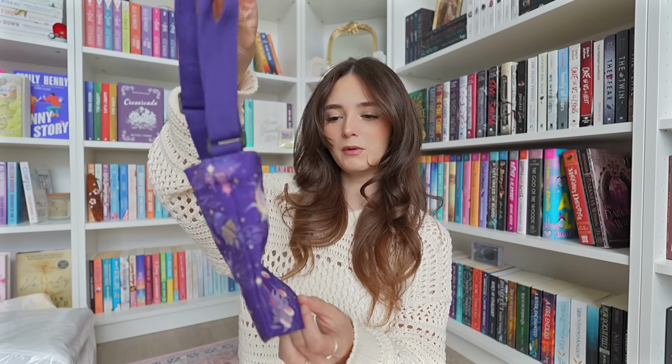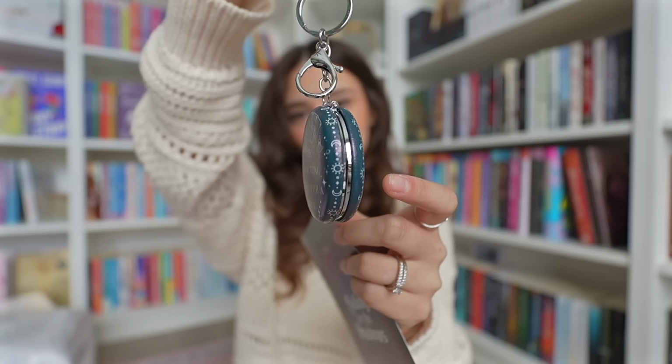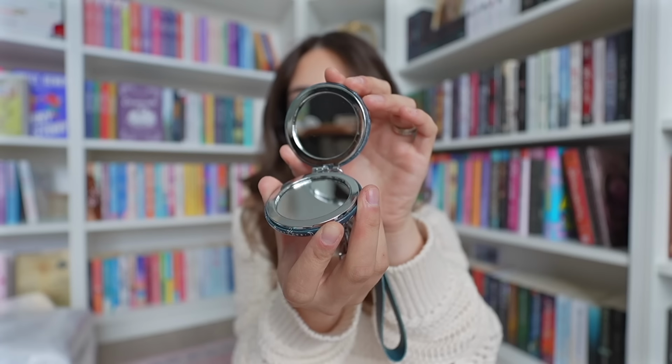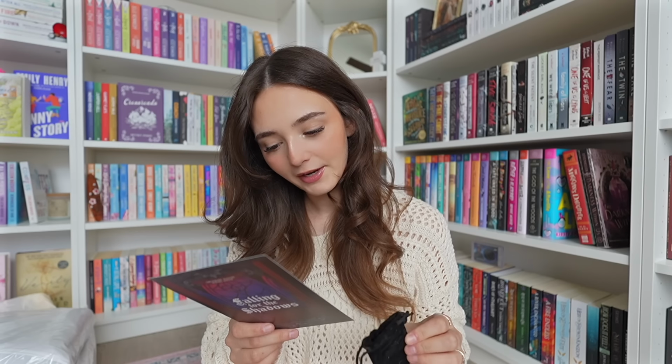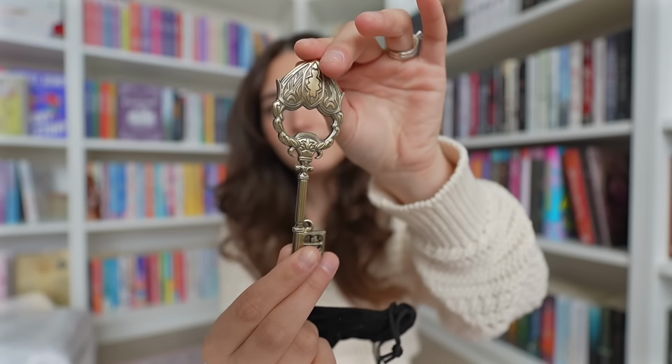Is this to hold my water bottle? So this is a travel mug tote bag and it's inspired by The Hurricane Wars. Next up we have this little keychain. This is a keychain mirror inspired by Evocation. This is what it looks like. This is a keychain bottle opener and it's inspired by One Dark Window. This is really cool. It's literally in the shape of a key.